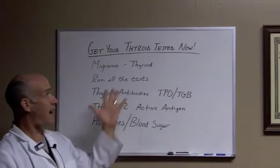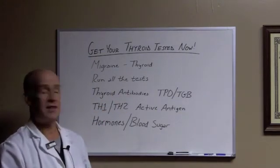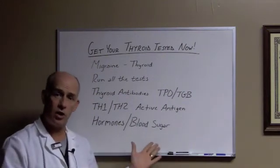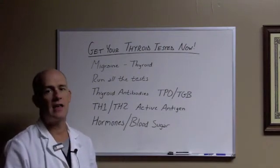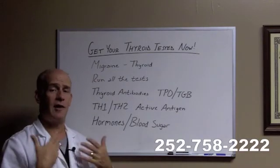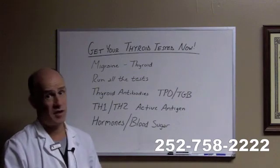Other things that can affect the way your thyroid functions, thus perpetuate this migraine situation, are hormone imbalances and blood sugar imbalances. And if you don't have these things properly evaluated, really you're just guessing. So instead, you're going to take pills to cover up the symptoms of your migraine headache, and you can already see how successful that's been for you.